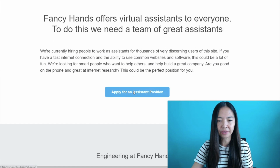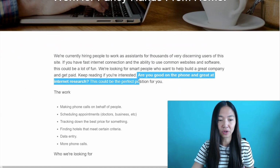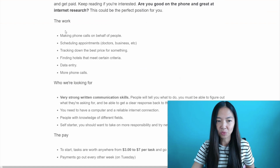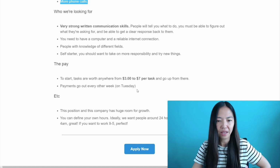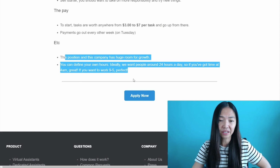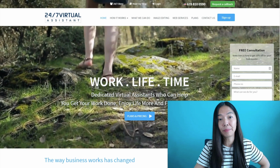When you click on this button, it will go to another page about working from home, and here you're going to get a lot more information about, are you good on the phone, or a great internet searcher. This is the type of thing you're going to be doing. The work is not going to be hard. You're going to be making appointments, making calls, tracking down things, researching, data entry, and so forth. And so see, $3 to $7 per task. They do want people of all sorts that can stay up at all hours. It just depends on where you are. You could apply for this if you're in the US. Here's another one that's going to be worldwide.